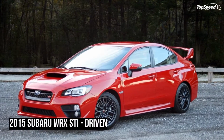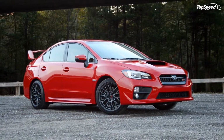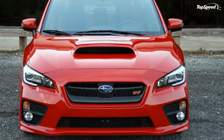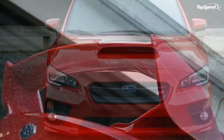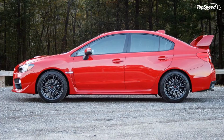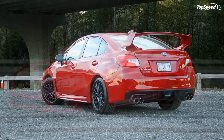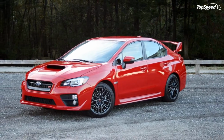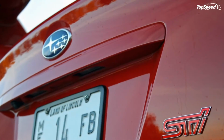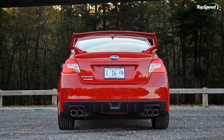The 2015 Subaru WRX STI, driven. The Subaru WRX STI has enjoyed a rich history over the last 20 years here in the US, with the first model officially hitting our shores in 1994. The hopped-up version of the Impreza came from Subaru's skunkworks division, Subaru Tecnica International, and featured 250 horsepower from its flat four-cylinder and, of course, all-wheel drive.